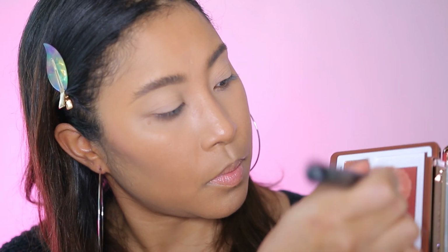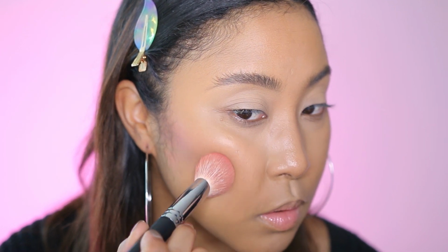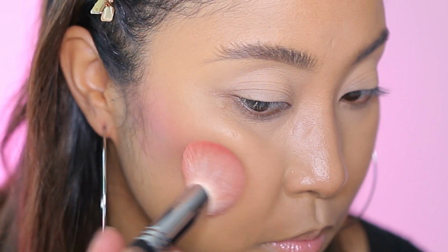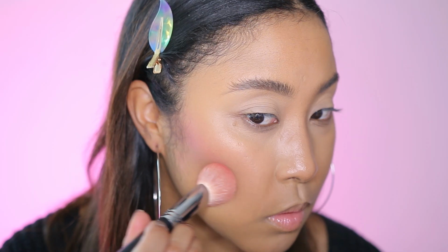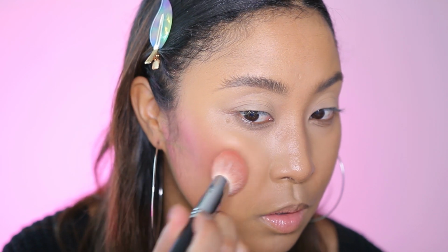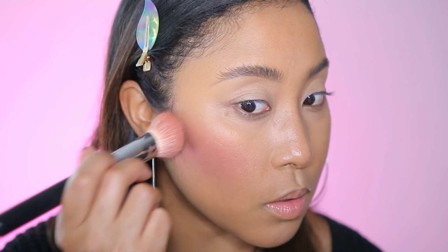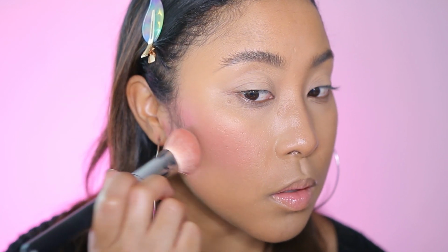Okay, we're first starting off with the blush. Surprisingly, the first layer wasn't that pigmented. Luckily, this is buildable, so I did go and dip the brush into the pan about 3 times to get the intensity that I liked. Overall, this is a really pretty shade, just nothing truly unique to me.